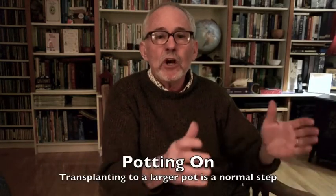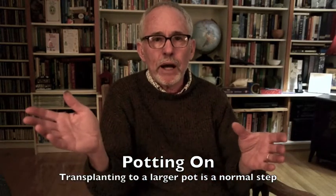The expedient thing to do if you discover your plants are root bound when you transplant them is to trim the roots and hope that they'll start growing again. Because otherwise they've received this message that they can't grow, so why bother? The way to ensure that plants don't become root bound is by potting on. That means transferring them to a larger pot.